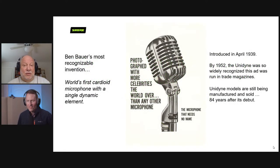If you don't know what the Unidyne is, there it is. Some people call it the Elvis mic. Some people call it the birdcage microphone. For many people in the world, that image is just a microphone. It was the world's first cardioid microphone with a single dynamic element inside of it. It was introduced in April 1939, and by 1952, only 13 years later, it was so widely recognized that we ran this ad in the trade magazines.